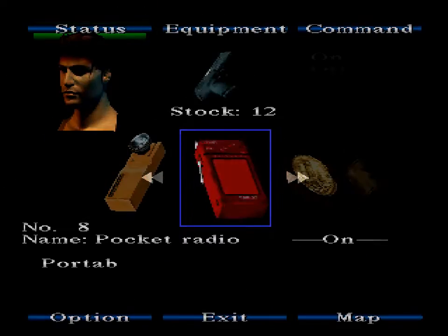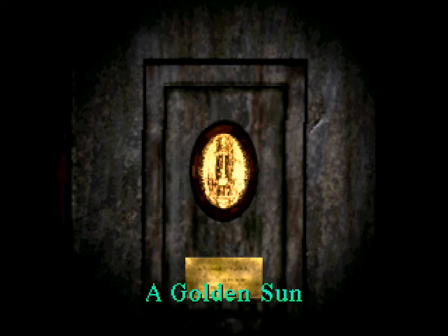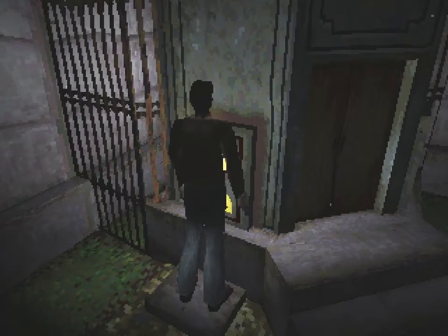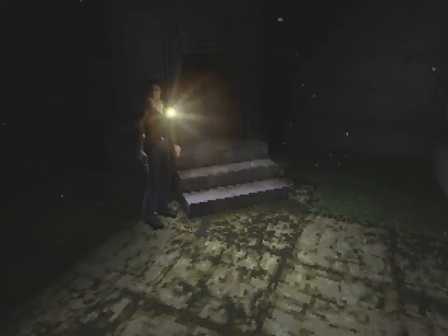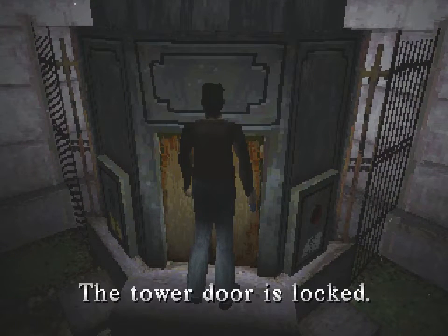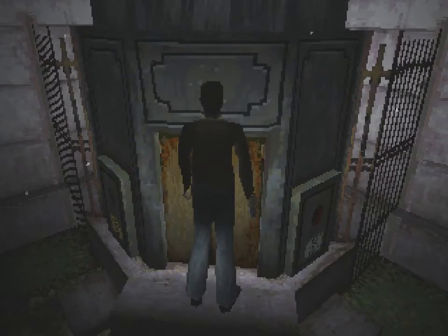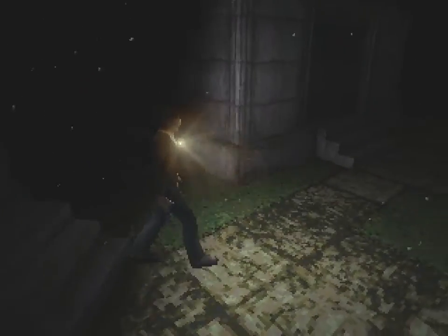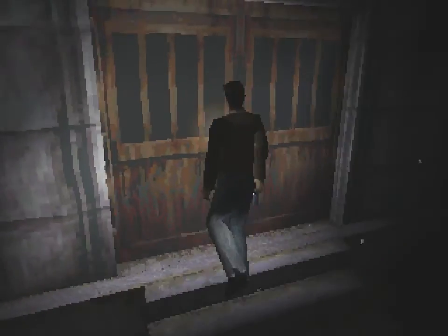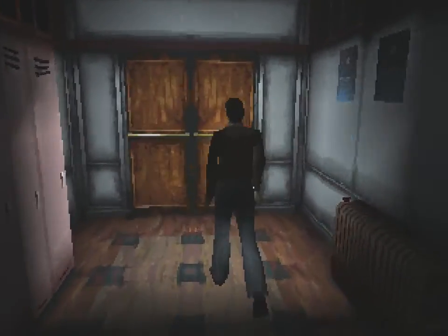So we'll go ahead and place our gold medallion into the golden sun orifice. And as you might imagine, that doesn't unlock the clock tower, but it does change the time on the hands. And if you might recall, 12 o'clock was the time mentioned on the piece of writing that had to do with sound. So that will hopefully open up something in the music room.